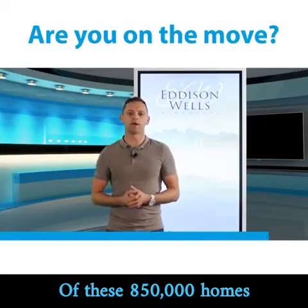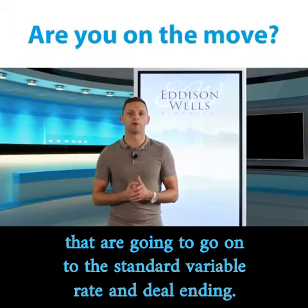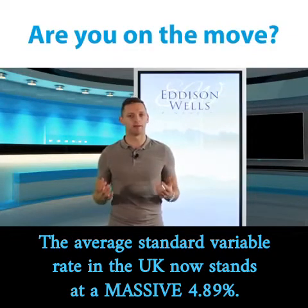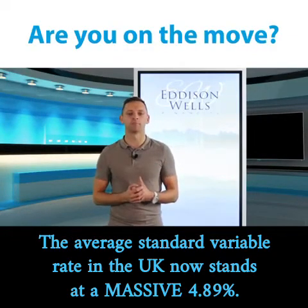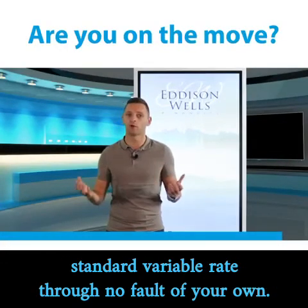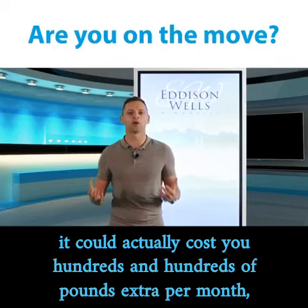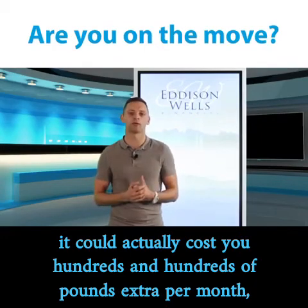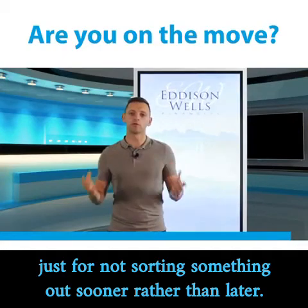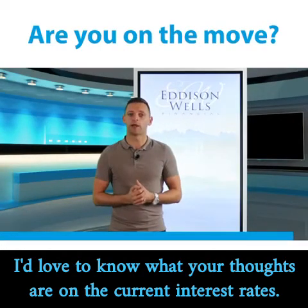Of these 850,000 homes that are going to go onto the standard variable rate, the average standard variable rate in the UK now stands at a massive 4.89%. So if you don't act quickly, and you do trip onto the standard variable rate through no fault of your own, it could actually cost you hundreds and hundreds of pounds extra per month just for not sourcing something out sooner rather than later.